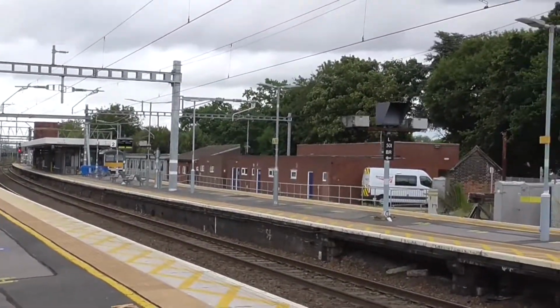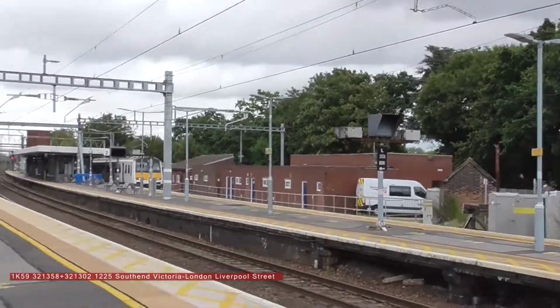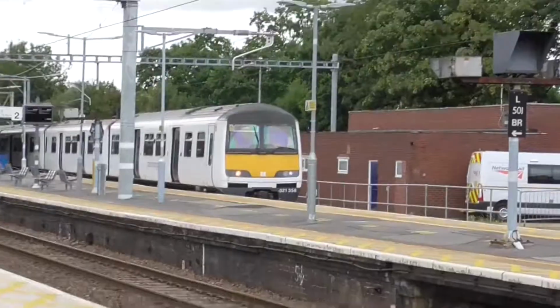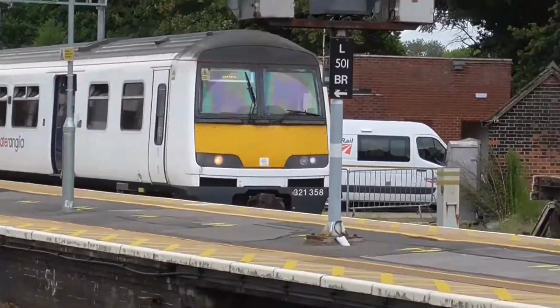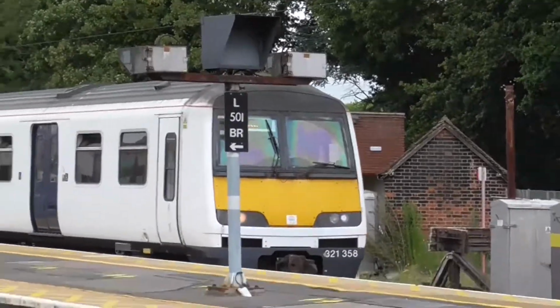Right, arriving in now, we have the 1225 Greater Anglia service going from Southend Victoria to London Liverpool Street, operated by Class 321. This one is 321358. We'll catch the rear when the service departs.